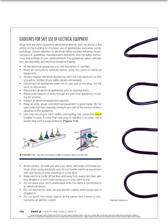Overloading may cause the circuit breaker to pop. If more than one plug is needed in an area, use a power strip with a surge protector. Figure 7.8. Don't do Figure 7.8. Use only one plug per outlet on a power strip or on the wall.